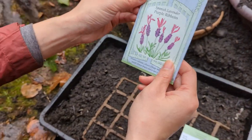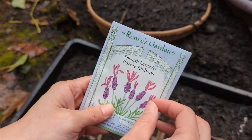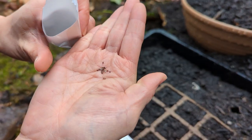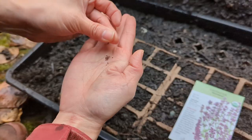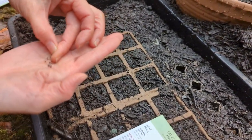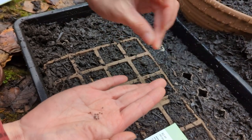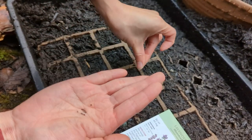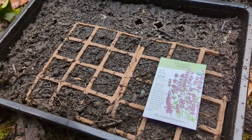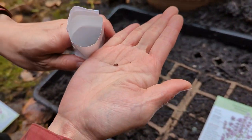And the next one I have is the Spanish lavender. I think it's cute. It has those little pink ribbons. Are they smaller? They are actually slightly smaller. So let's grab, that's one. I need smaller fingers. Counting them is really an issue. I'm not going to count, I'm just going to guesstimate. Yeah, I don't think the Spanish lavender does as well as the first one we just planted for my climate.